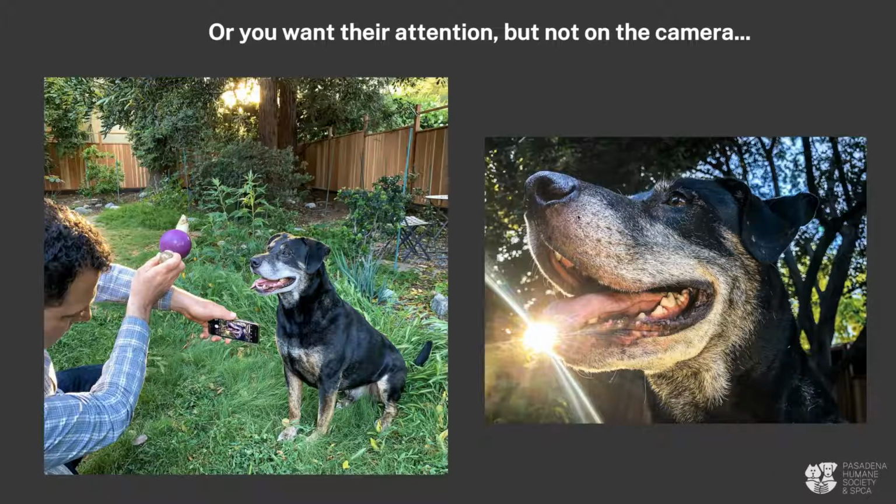Here's an example where I did want his attention, but not on the camera. On the right is the photo. I really love the way the sun was playing. I wanted to get that sun glinting on his face. So on the left, you see how I was doing it. I'm holding the toy that he absolutely loves, and while holding the camera, if you can see it, depending on how big your screen is, down below to get what I wanted.